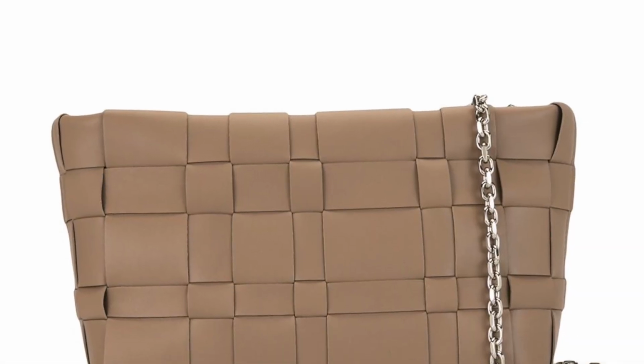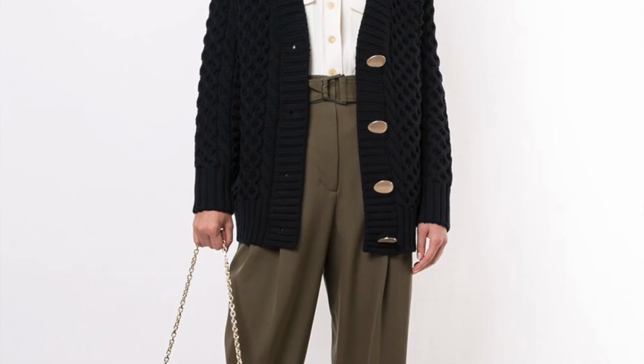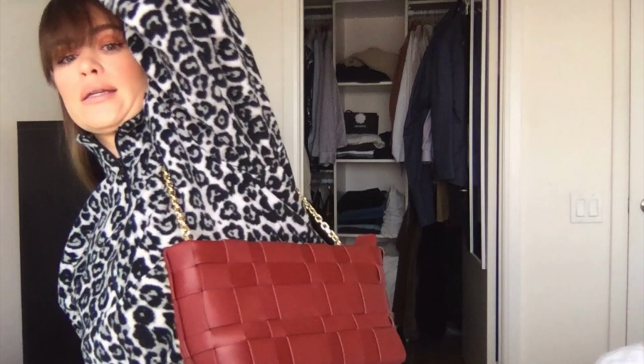So it comes in black, white, tan, and this color is called pomegranate. In real life, I have a light on right now, so it's showing up a bit more reddish orange. It's a really dark burgundy, like a Bordeaux color. Yeah, and it just looks really nice.